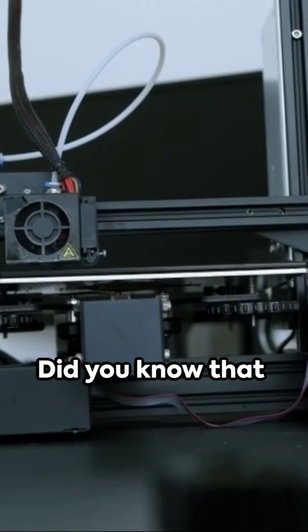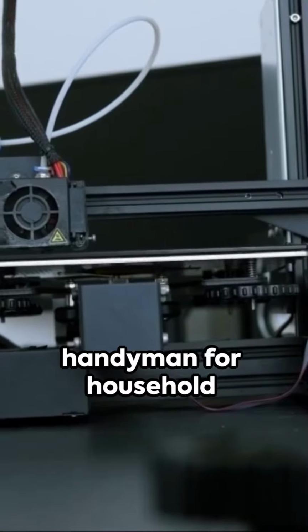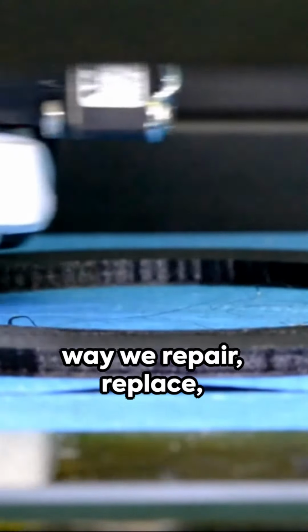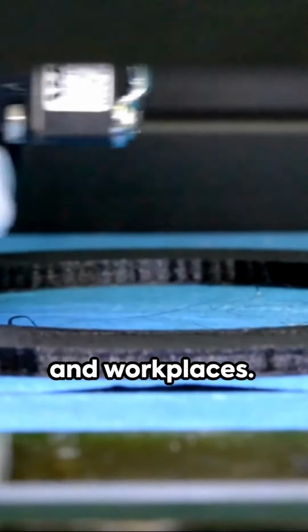Did you know that additive manufacturing, commonly known as 3D printing, can be your handyman for household items? Indeed, this innovative technology has revolutionized the way we repair, replace, and even upgrade objects in our homes and workplaces.